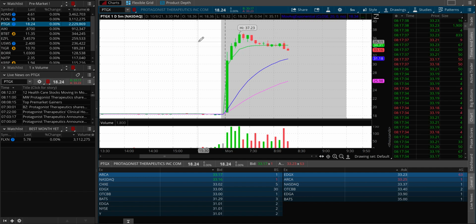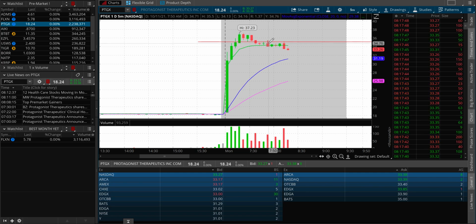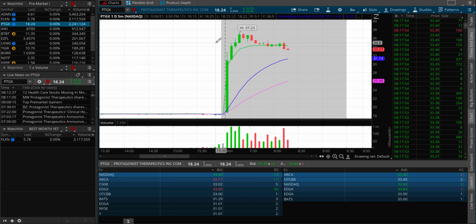This one I like more. More obvious chart, and then we have this resistance here of 35.1. Then we try to break a little above it. 35.1, it's probably 35 if I think about it. That is a high of this candle.